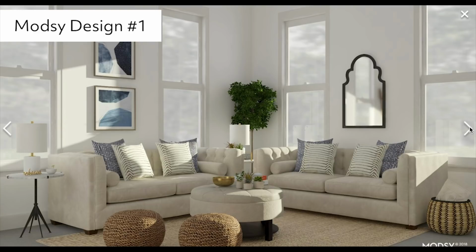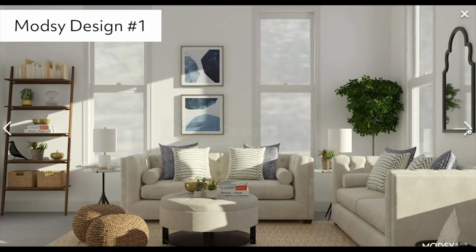So this is the first design they sent. I do like that they gave us more seating with the two Chesterfields. I think, however, that the color palette is a little too muted. With all of this beige, it looks kind of beachy to me.